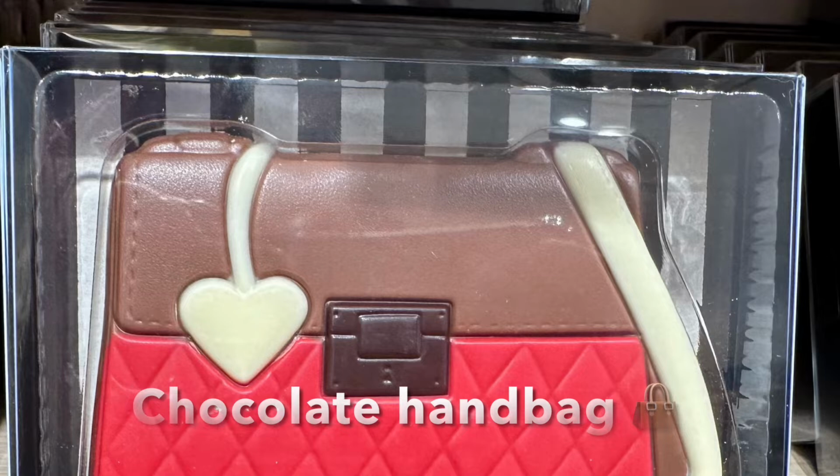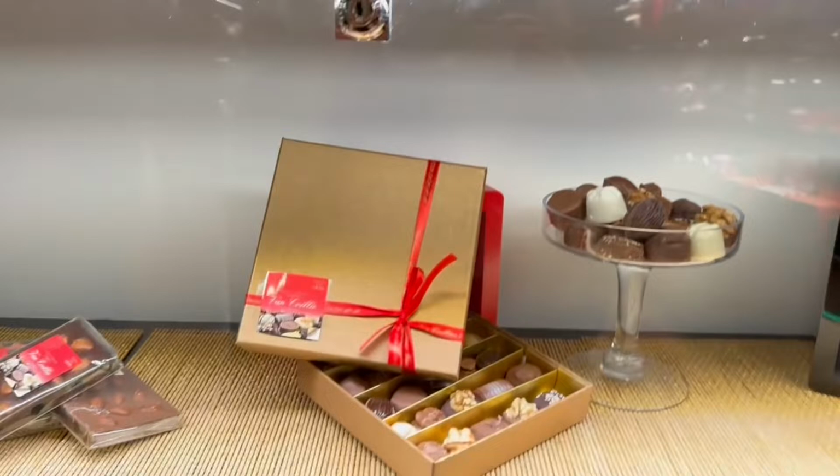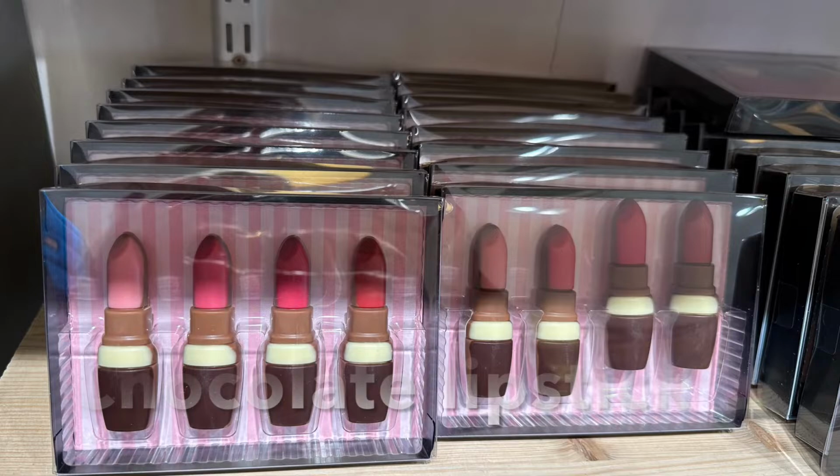So we did do a little bit of chocolate shopping. What about a chocolate handbag? Chocolate high heels? Chocolate lipstick? You could get any kind of chocolate you wanted in Bruges. Yeah, absolutely mecca for chocolate. And we did buy some chocolatey presents to enjoy.